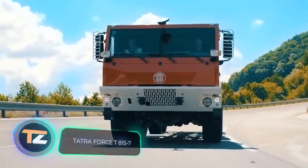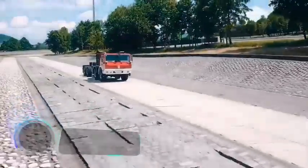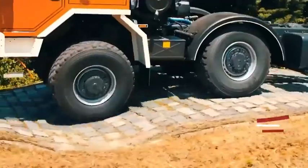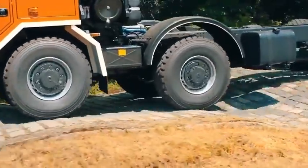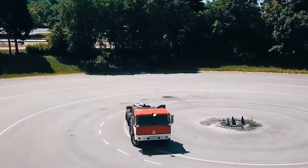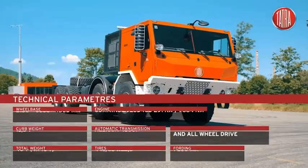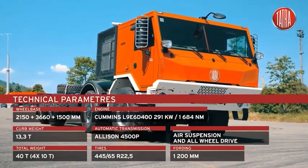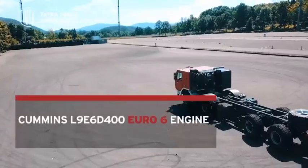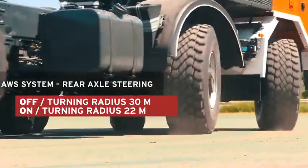Vehicles serving the armed forces are often subjected to the highest demands, and this model meets all the requirements. The ability to drive in aggressive off-road terrain is just one of its features. The manufacturer also offers additional armor and special systems. They are intended to protect the driver and the passengers from different types of nuclear, biological, and chemical weapons. In addition, the body can be equipped with special mountings for weapon systems.